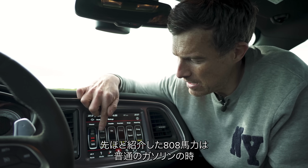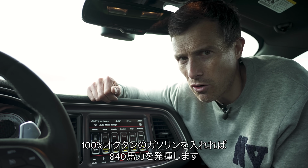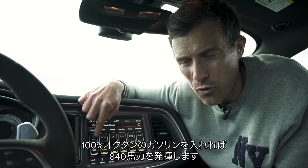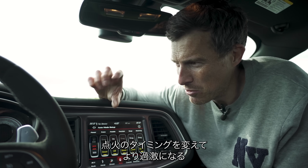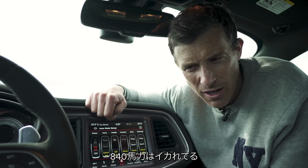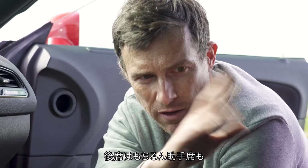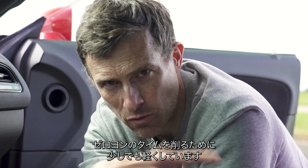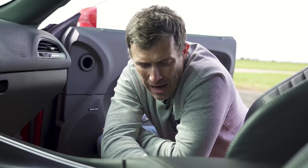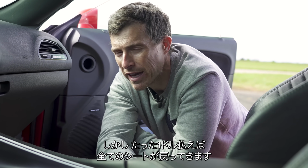You know, I said this car has 808 horsepower. Well, it does on normal fuel, but if you can get 100 octane race fuel, you can then run it at 840 horsepower because the car will change its ignition timing to be more aggressive. 840 horsepower, it's nuts. As standard, this car didn't come with any passenger seats, so no front passenger seat, no rear seats, all to help keep the weight down for the best time possible over the quarter mile. However, for the cost of $1, you could have them fitted back in.